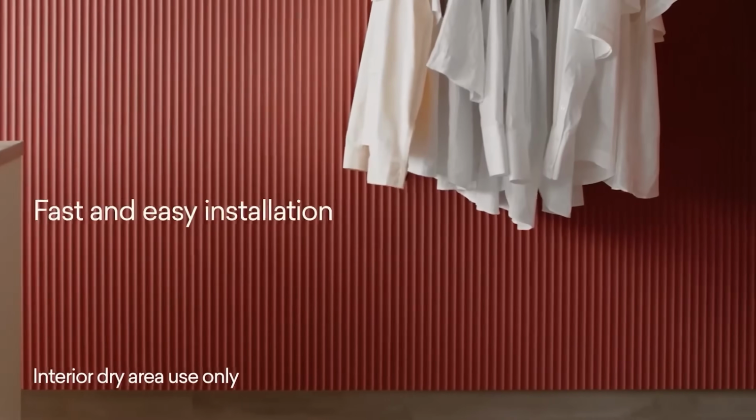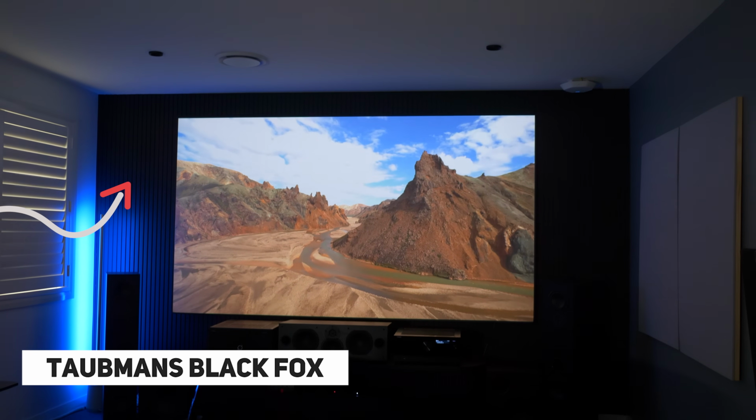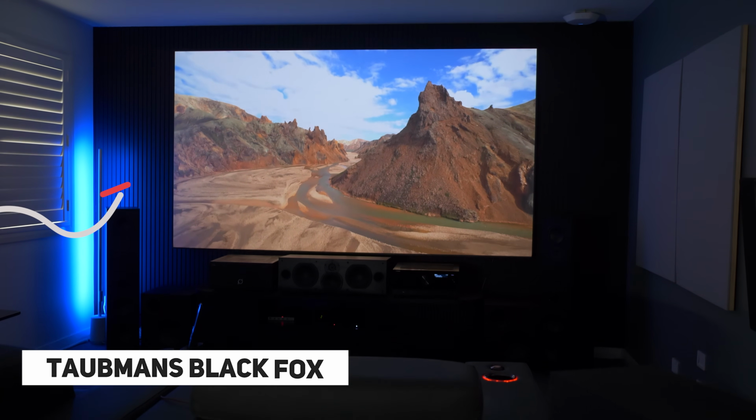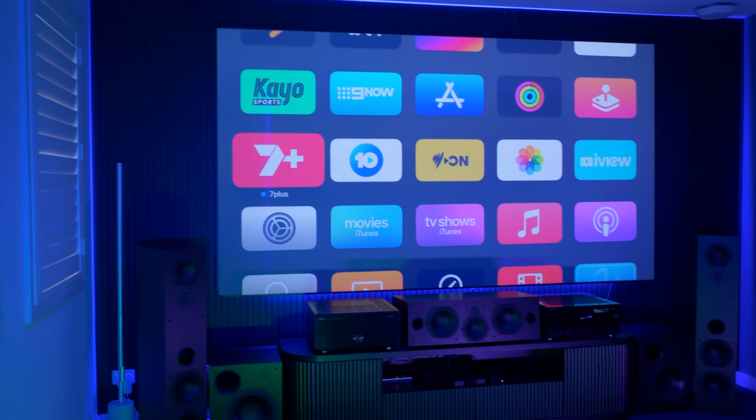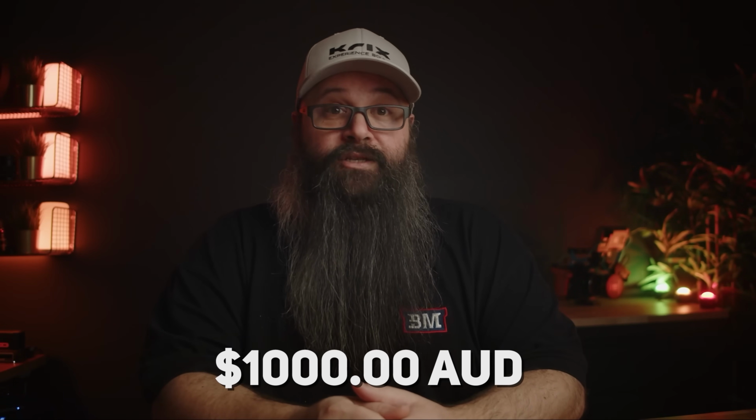To help with the visual experience, I installed a slat panel wall behind the screen, which is painted in Taubman's Black Fox, which is a matte black paint and helps with both light control in the room, but also makes the screen pop off the wall like it's floating in the dark. This was a bit of work to install, so if you'd like to see the whole process of building out this room, you can check the cards up above for the playlist of the construction process. The total cost of this wall was around 1,000 Australian dollars.